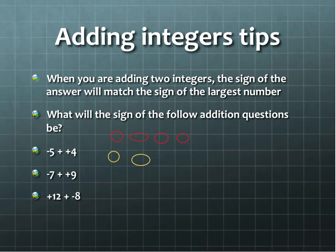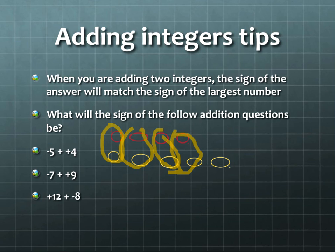-5 was our first number. So remember when we were stacking these, we always put the positive on top. All right. So if we X out our 0 pairs, I'm going to get my pen here and just circle them. There's 1, there's 2, there's 3, there's 4. What are we left with for that very first one?